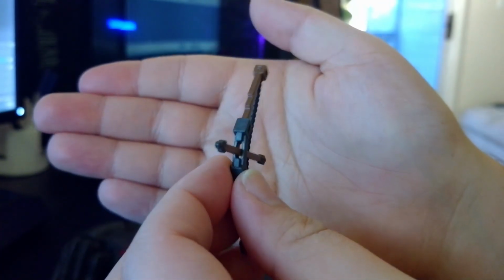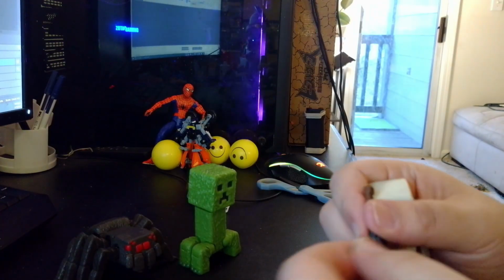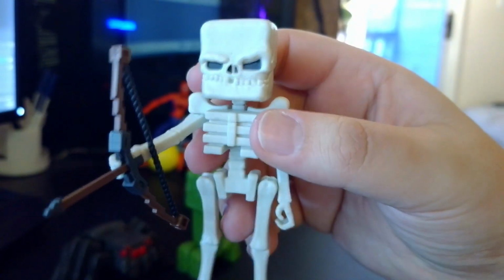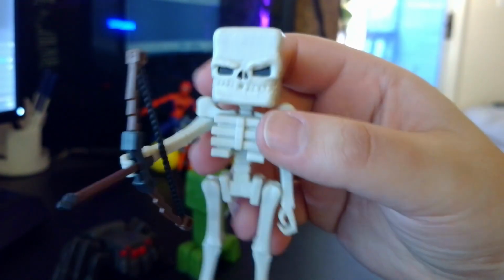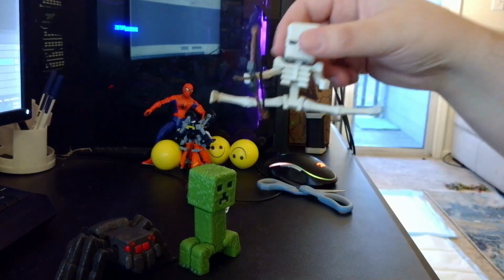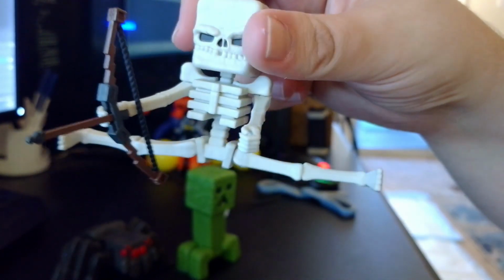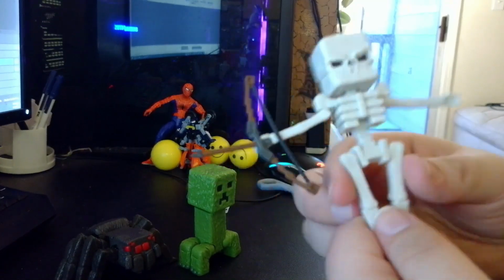Let's see his bow and arrow. It's like a little slot. You just stick the arrow through there. How do you hold a bow and arrow? This looks fine. So here's the skeleton with his bow and arrow. You might have seen this guy already. Did you guys know he could do the splits like this, though? I didn't know you had that in you, skeleton. Oh, he can also T-pose.